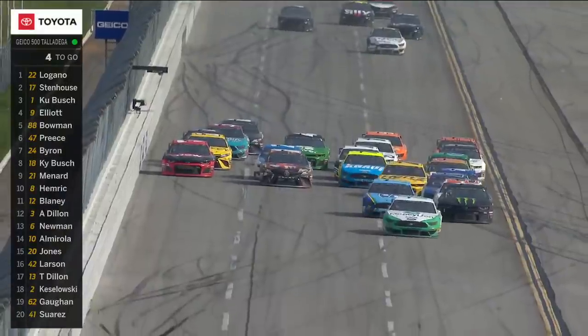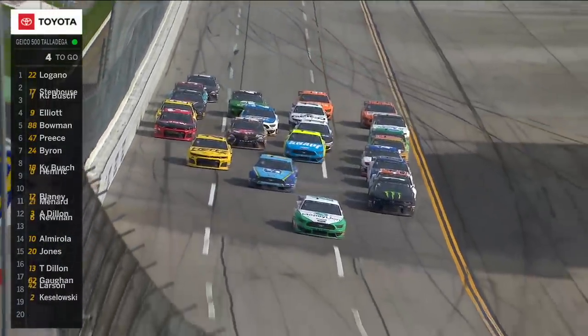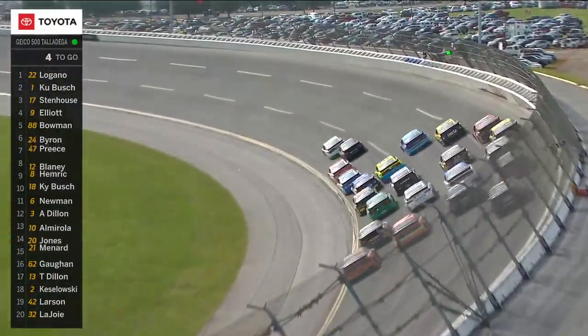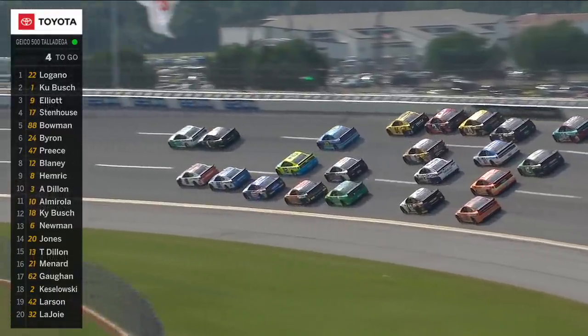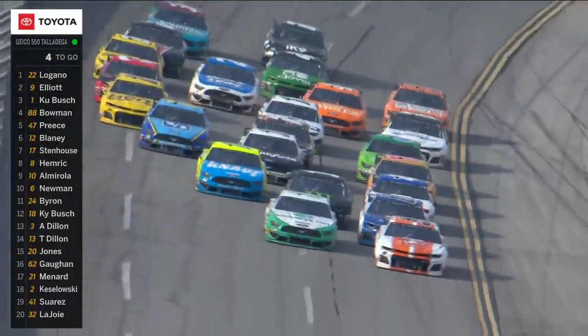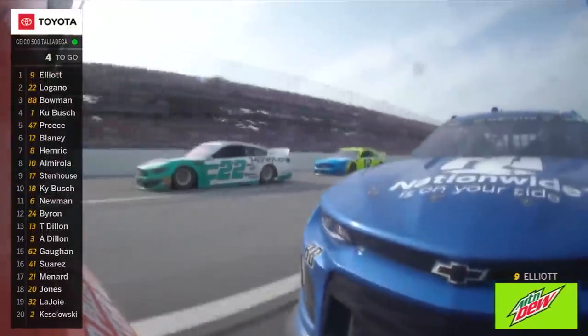Wow. How did Kurt Busch get to the inside of Ricky Stenhouse? He just nosed him out of the way, moved Stenhouse up. Chevy's lined up on the bottom behind Logano, who goes up, and Kurt with him. Opened up the door for Chase Elliott on the inside. That it did. Chase got his teammate Alex Bowman pushing, going to take the lead here.